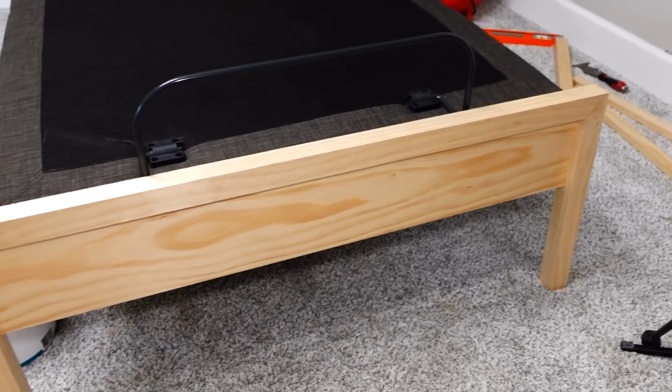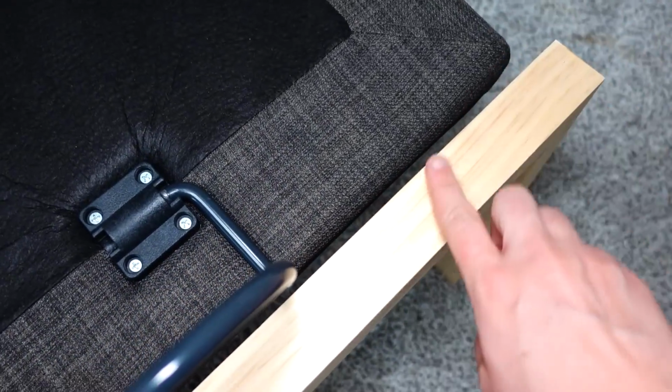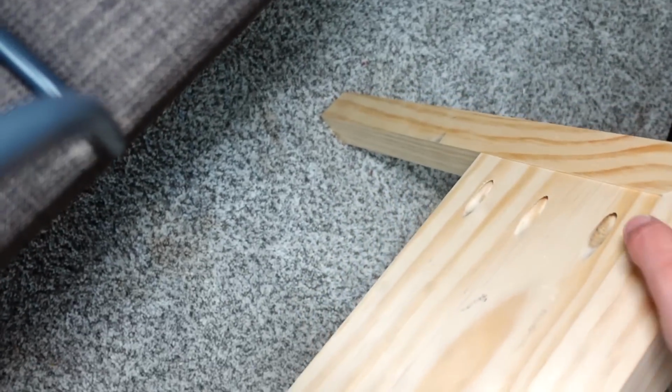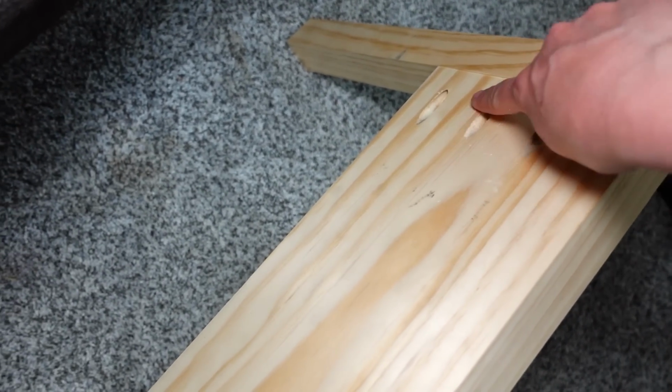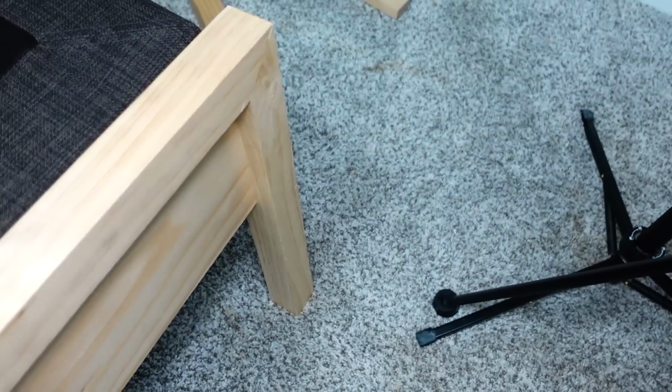Here is my little tiny footboard. So this is actually super easy to make. These are 2x2s, and then I have a 1x6 on the inside here, and I just pocket hole them in there, and then left a nice little reveal, which I think looks really nice. Now what I'm going to do, this bed, we got the frame up here.